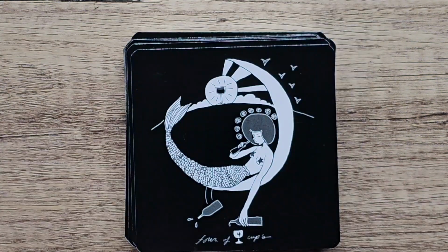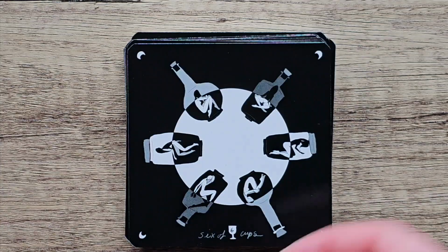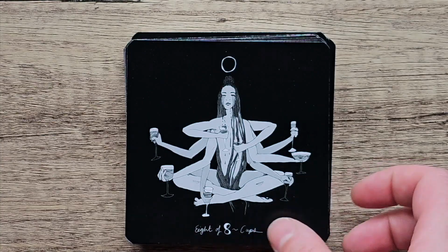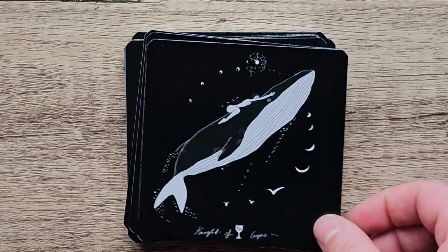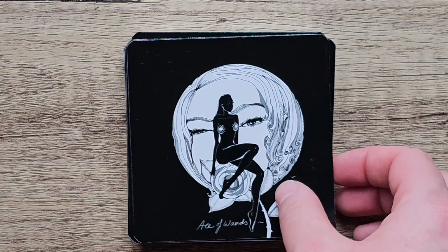Kind of preferred if all the backgrounds were white. It's easier to see the image, I think. But some of these, the black background obscures the image a bit. I don't know, it's just what I prefer anyway. But I do really enjoy this one.